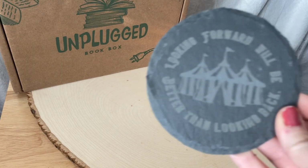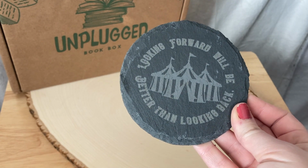I don't know if you are going to be able to see it, so I'll definitely put a picture of them over. It looks like it's got some circus tents on it, and it says looking forward will be better than looking back. Now I wonder, do they both say the same thing? Let me see. No, the other one is different. These are based on Erin Morgenstern.